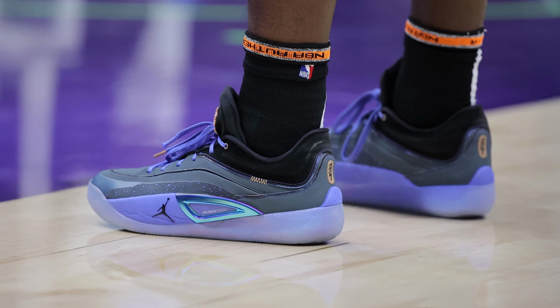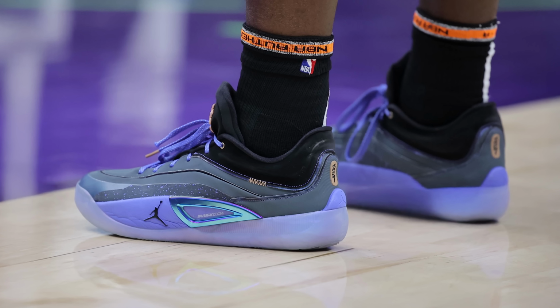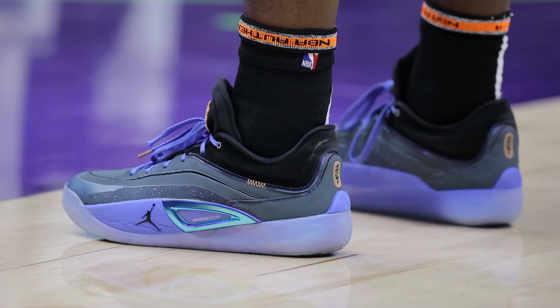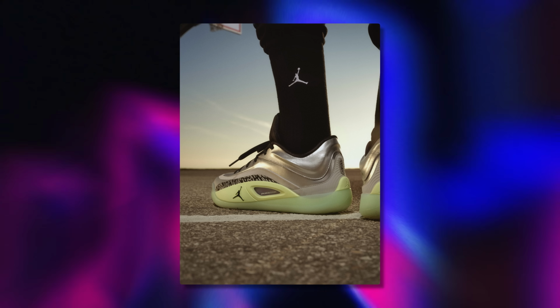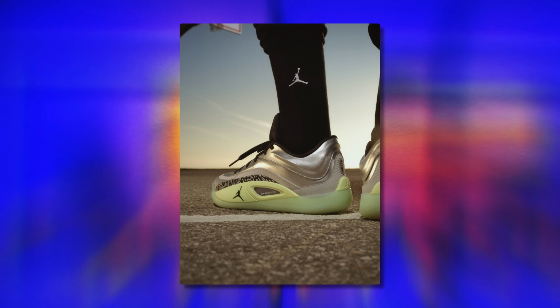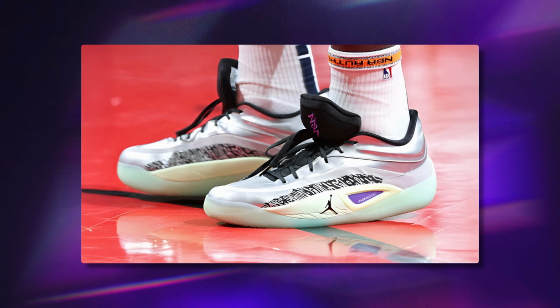Aesthetically, the Zion 4 doesn't really stray too far from its predecessor with a lower to mid-cut design that doesn't really have one standout visual feature, but that's okay because performance is what is at the center of this silhouette. Jordan Brand is launching the Zion 4 in this Damascus steel colorway, which uses a metallic silver upper and is paired with shades of green and purple, which does add some NOLA DNA in them.